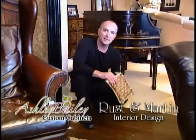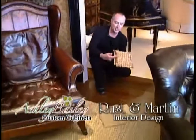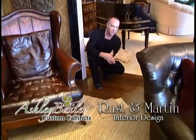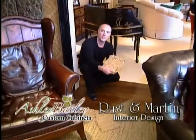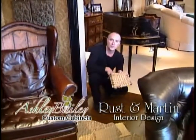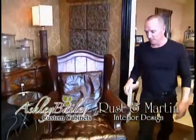But if you want a texture on the floor that you can't get any other way, sisal is a way to do it. You see how this balloons? It really is just a natural product, and when you cut that, it balloons. So we have to be able to tuck that under the baseboard, clean up our seams. There are some things, but we can do it. It's not an issue. All right, let's look at Ralph Lauren.